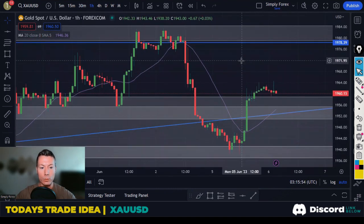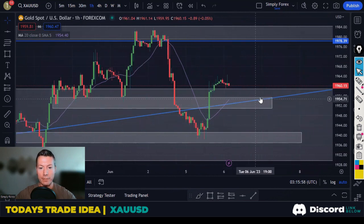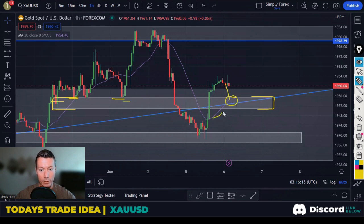what I need is a retrace. And I think we have a really nice zone in here. This grey zone that I've highlighted, this lighter grey zone, is potentially a really nice area because price has reacted historically in this area, and price could come down towards the moving average 20 as well. If we get a bullish reaction out of this zone, I think we can take price potentially all the way back up to here.